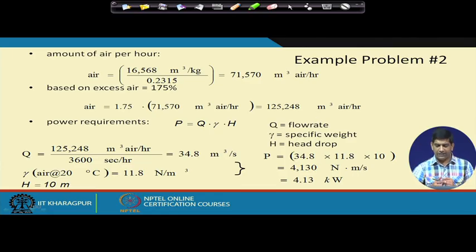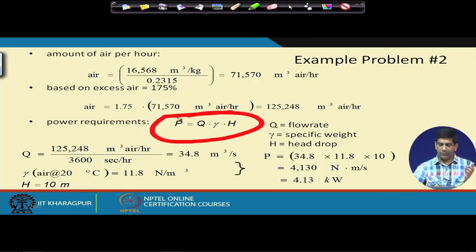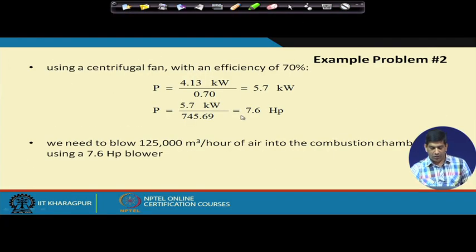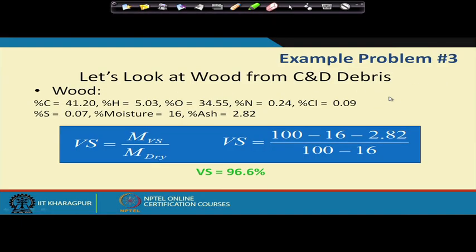And ultimately, you need to calculate the power of the blower which will blow the air through. You can use the power equation which is right over there, and come up with what you will require in terms of standard cubic feet per minute for the pumps. For horsepower, we get around 7.6 horsepower needed for this waste combustor to keep on burning.